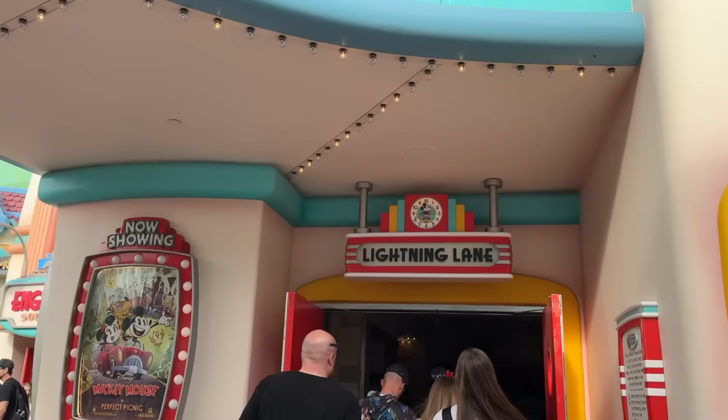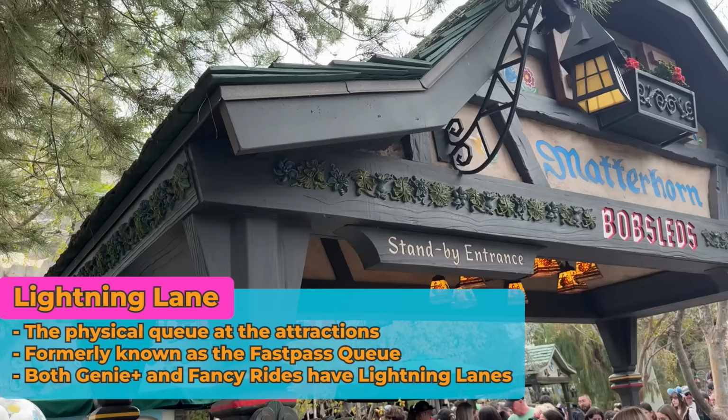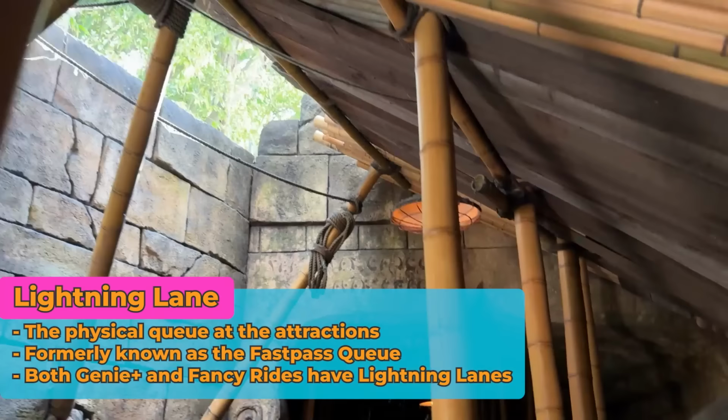One thing I do want to note is that the word lightning lane, that's just the queue that you're going to go through at the different attractions. Both Genie Plus attractions and fancy rides have lightning lanes. That's just the physical place you're going to walk through as opposed to the standby queue. It used to be called the FastPass queue.